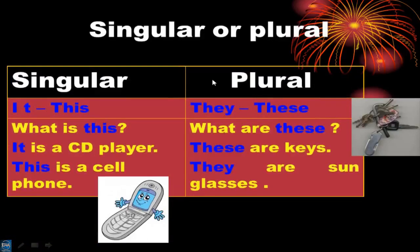Singular or plural? Singular, one. Plural, 2, 3, 4, 5. Singular, use it, this. What's this? It's a CD player. This is a cell phone. What's this? It's a CD player. This is a cell phone.